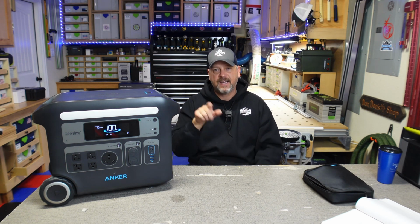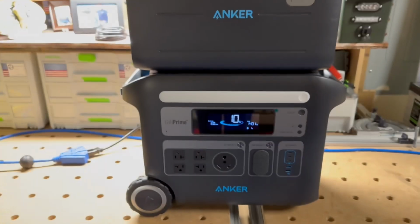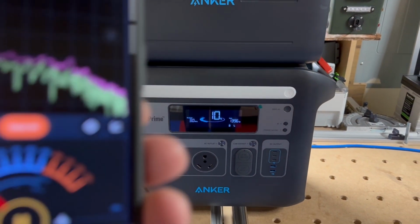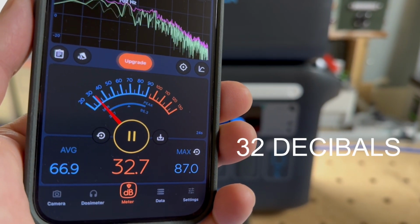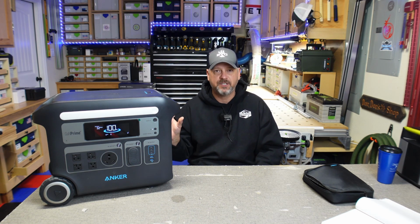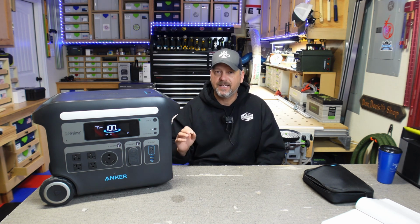Now, one of the other great things about this unit, and I think it ties into that GaN technology, is that, take a look at this clip where I was charging at 1400 watts. During that charging time, I pulled out my decibel meter and I was getting around 37 decibels charging at max rate. 37 decibels is whisper quiet. Again, I don't have any other power stations that are this quiet when charging, especially at max rate. So guys, you could put this next to your bed and charge at 1400 watts and you literally can't really hear it. It is that quiet.